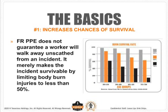FR clothing makes an incident survivable by limiting body burn injuries to less than 50%. And you see on your screen a burn survival chart here. This shows that if a person has less than 50% body burn, no matter what their age is, their survival rate is almost double that of a person with 75% body burns. FR clothing is made to self-extinguish the flame and provide a barrier insulating the wearer from some of that radiant heat. So these in combination help to limit that person's injury.